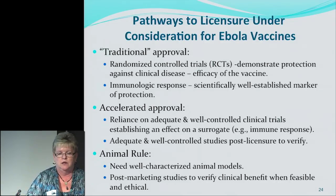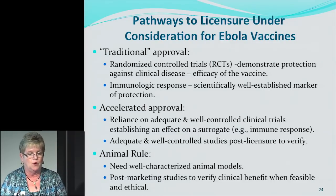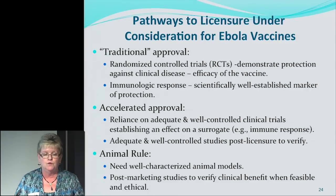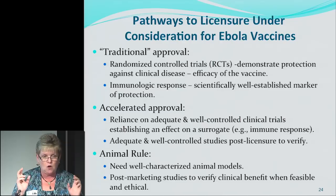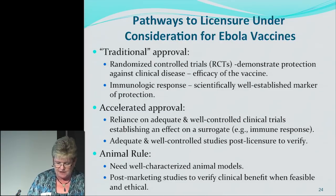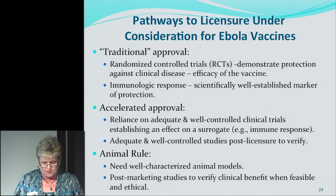So, with regards to the pathways to licensure, under consideration still for all Ebola vaccine candidates, there is, of course, traditional approval, where randomized controlled trials, which are considered the gold standard in product development and demonstration of safety and efficacy, demonstrate protection against clinical disease, and one can measure an immunologic response.